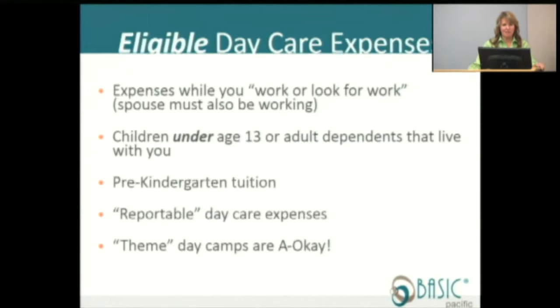Let's talk a little about the dependent care account. Eligible expenses under the daycare account allow you to be reimbursed for qualified expenses for you and your spouse, if applicable, while you are working or looking for work. It allows you to be reimbursed for expenses incurred by children under the age of 13, as well as any adult dependent who may be living with you.